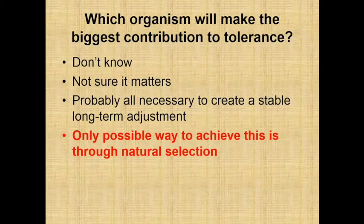But probably all of these organisms need to change in order to create a stable long-term adjustment. And of course, the only possible way of doing this is through natural selection. So I keep banging this drum about natural selection, but it is really the only feasible way forward.